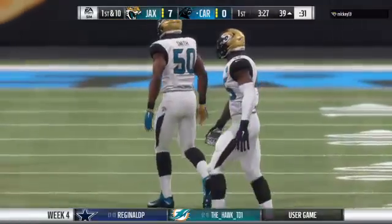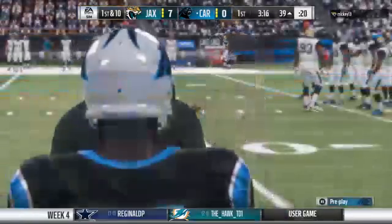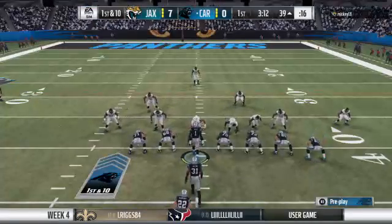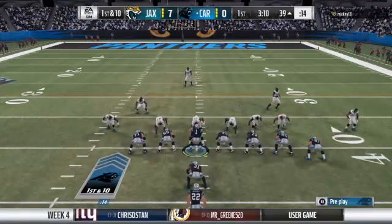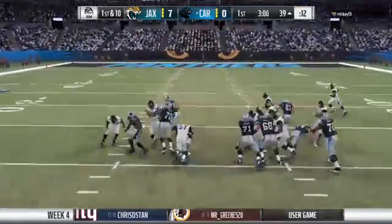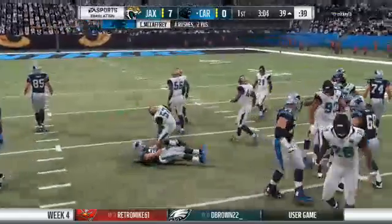I think you make an excellent point. I don't care who you are. You throw an interception, it's going to get to you a little bit. But the ones that we've seen that are the best, you never notice it. They don't come to the bench, throw their helmets, they don't do any of that. They just go back out the next drive, act like it never happened. And that's what we're seeing here.